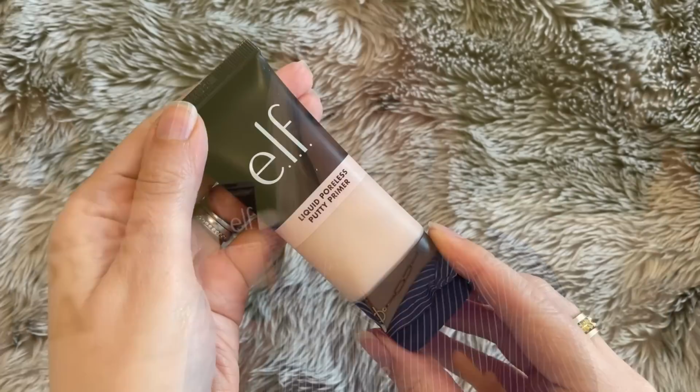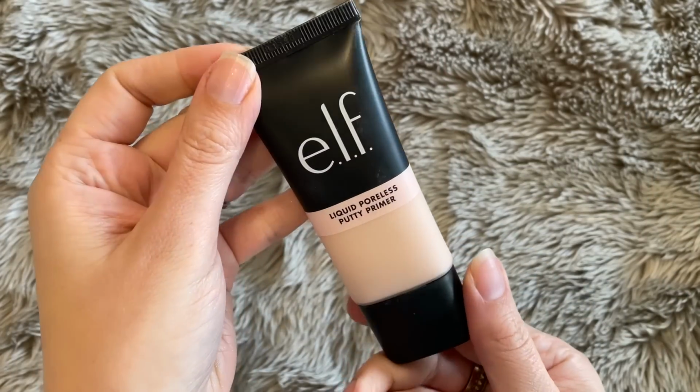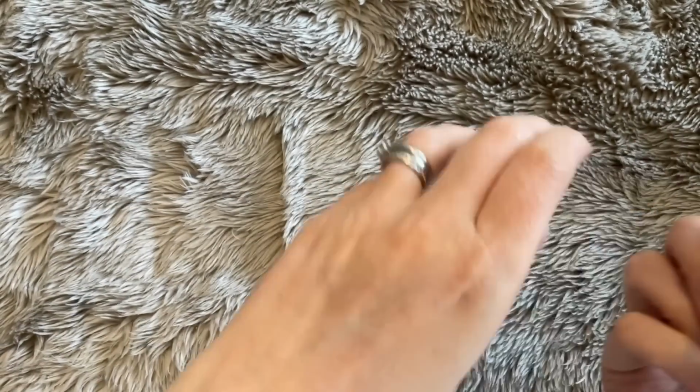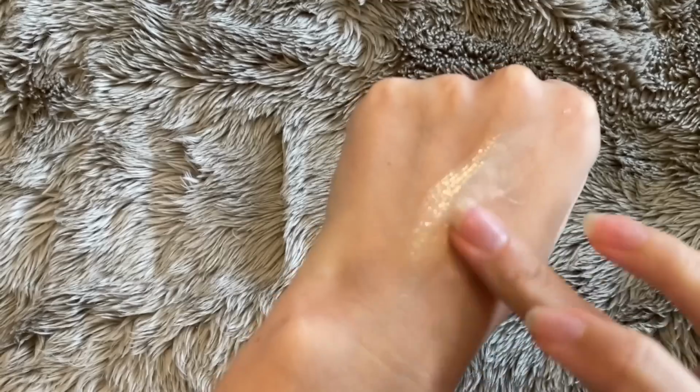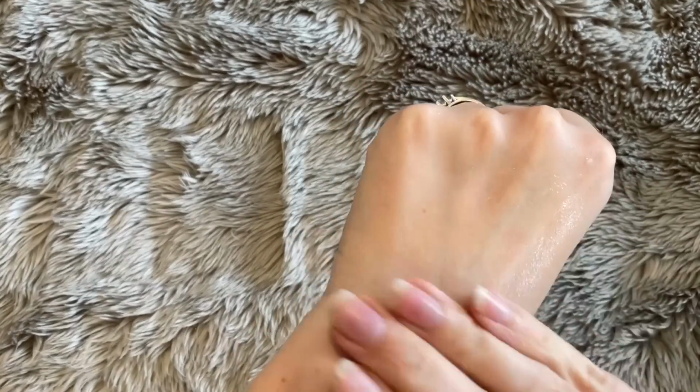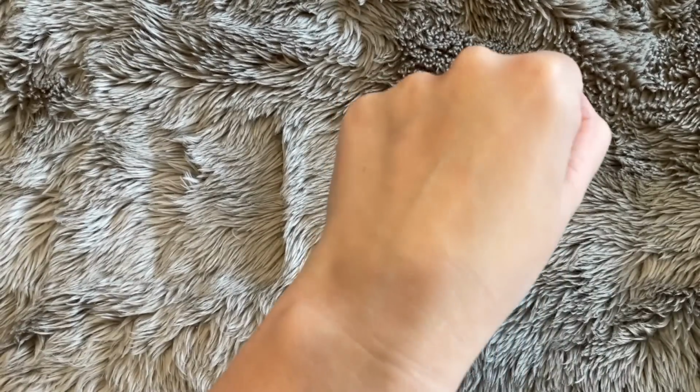So primer is obviously going to be subjective because it depends on the skin type, whether you're going to get on with a specific product. I love this one. I think it is such a good primer. It's the e.l.f. Liquid Poreless Putty Primer, and hands down I prefer this to the original Poreless Putty Primer that was definitely more of a putty consistency and more difficult to spread, although absolutely fantastic in its own right. I just prefer the consistency of this, and I prefer how it makes my skin look, how it blurs everything, how it smooths everything, and how my makeup sits on top of it. I just think it is a phenomenal product, and it is affordable.